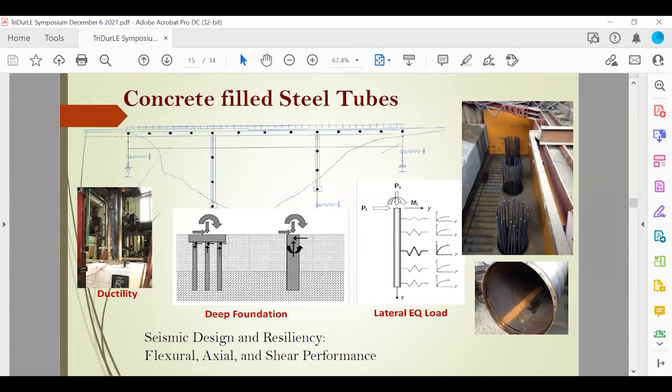This is beneficial for us mainly for foundations, to completely eliminate the need for rebar and also optimize the size of the foundation, because with that you get a lot of capacity from the steel casing that's required for placement of concrete, and that becomes a structural portion. And that's some testing you see to ensure that we can provide ductility once it's used in a column, at the top and bottom of the column.